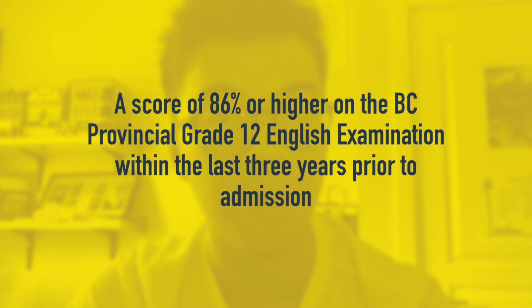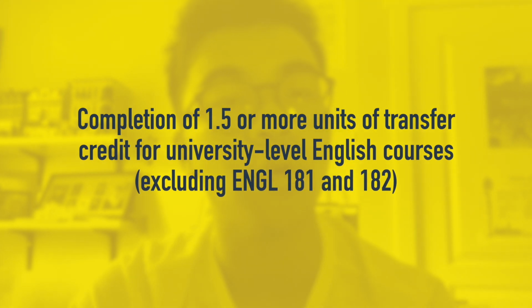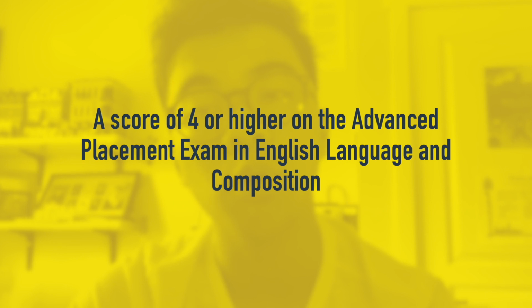So for example, if you wrote the BC Provincial grade 12 English examination back then, and it was done within the past 3 years, and you got a score of 86% or higher, you can use that as your English language requirement. If you're still in university and you haven't completed it yet, then you can use transfer credits, and you need to have completed 1.5 or more units of transfer credit for university level English courses, and this excludes English 181 and 182. If you do AP, your score can also be used as a method to satisfy this requirement. You must have scored a 4 or higher in the English Language and Composition exam.